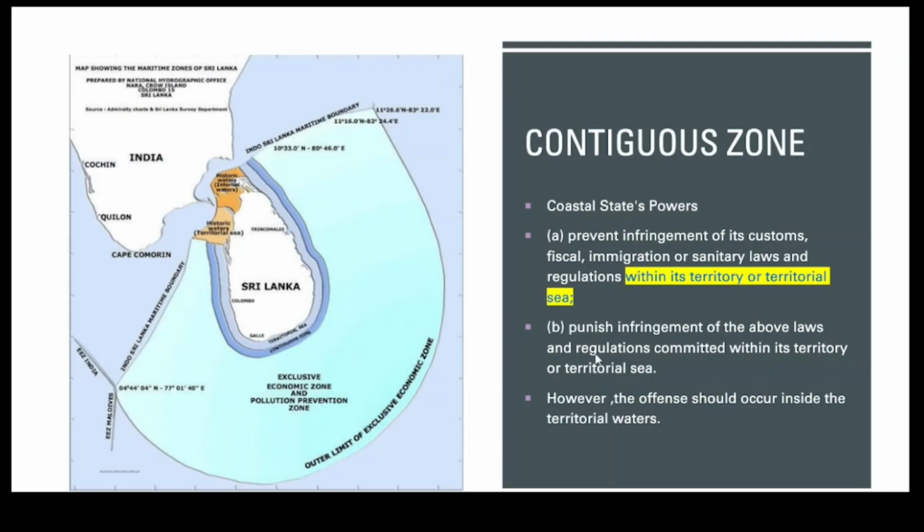Right, so now coming into the contiguous zone, the 12 kilometers beyond the territorial sea. That's the contiguous zone. What kind of laws are used there?